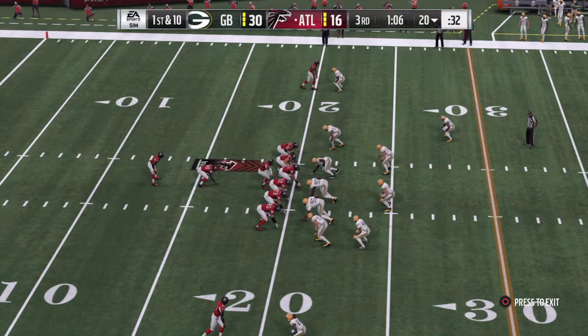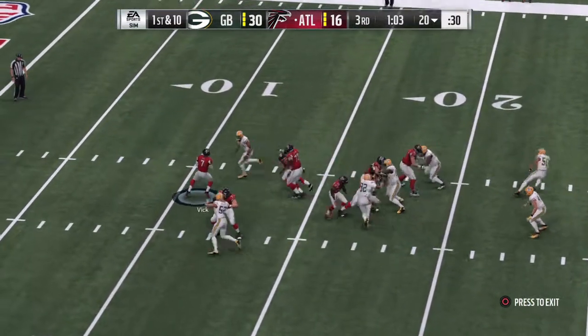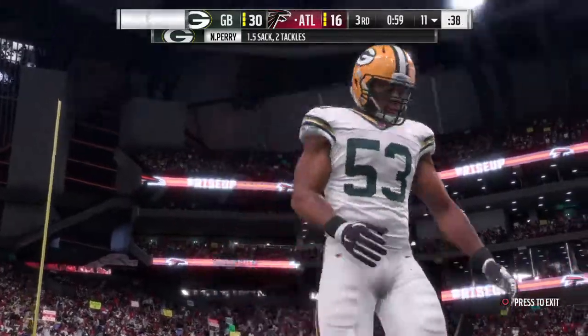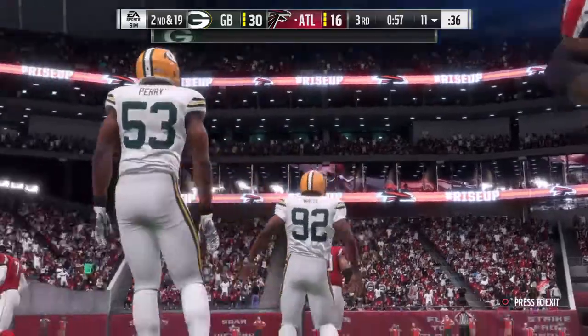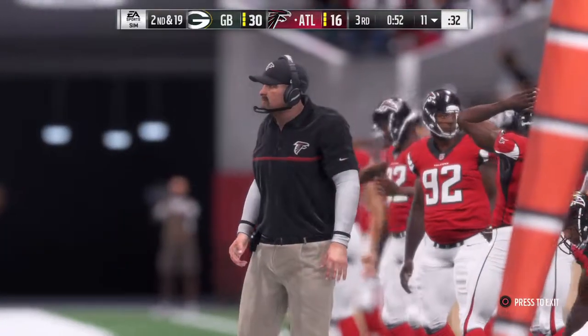Let's go! Move, 58! They'll look to throw now on first down. Under a heavy rush, and down he goes. Nick Perry not dropping into coverage. He comes on the blitz and takes him down for a loss of 9.